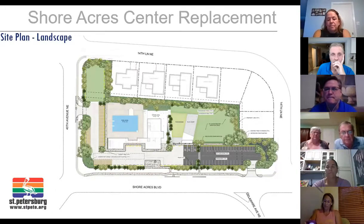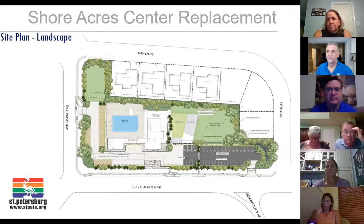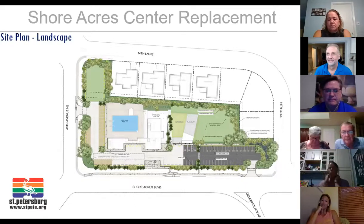That would be an excellent idea. But not to beat this to death, in fairness to the neighbors, I think every foot that abuts a residential piece of property should be a wall. I may not be in the majority, but that's my opinion.